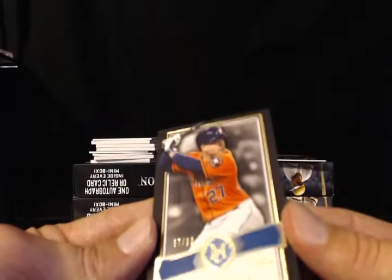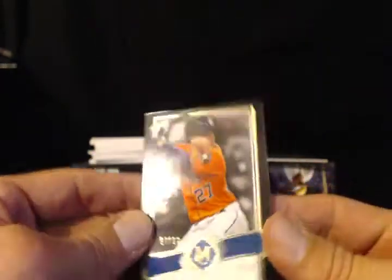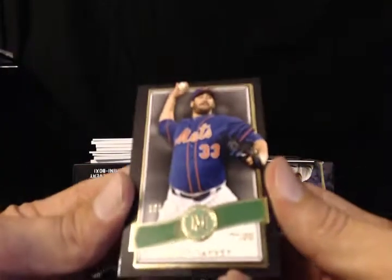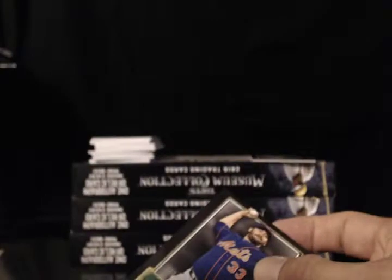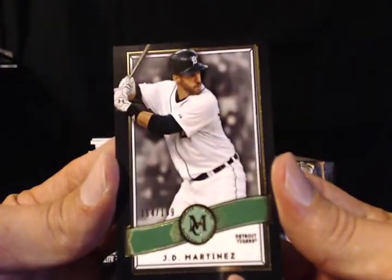Good luck, everybody. Jose Altuve, 67/99. I'll set it to 3 this time. For the Astros, Jose Altuve. For the Mets, Matt Harvey, 127/199. For the Tigers, 164/199, J.D. Martinez.